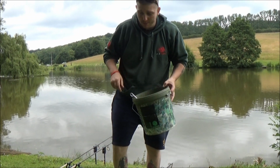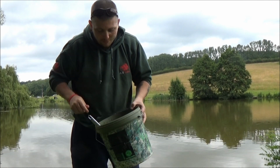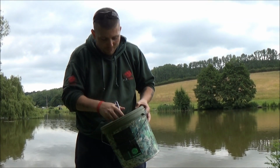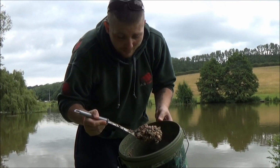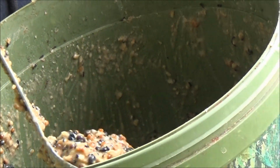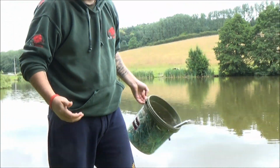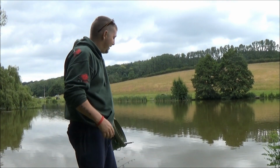Right then guys, just thought I'd take this moment to show you what I'm using. I usually fish just boilies, so I've kept with the boilies, but because they've spawned, I've added some hemp. There's a bit of a party mix in there, some 10mm TNT boilies and a load of crushed up boilies. I don't want to put too much corn in because there's a lot of bream here, and we want to catch the carp.